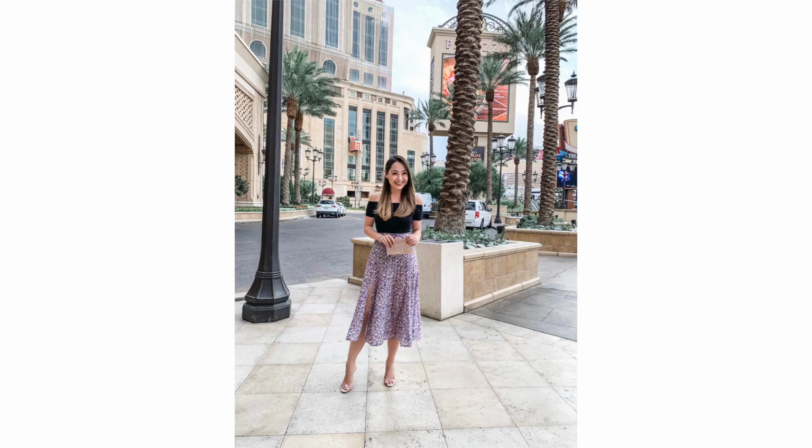It's under $100, and especially when it comes to things like clutches, I always think that unless you go to a ton of events, it doesn't really make sense to spend a ton of money on one. So this is a really nice option which still looks and feels very luxurious and pretty, makes a statement, but also doesn't break the bank.